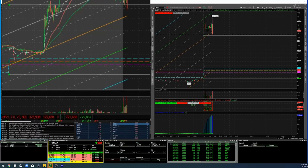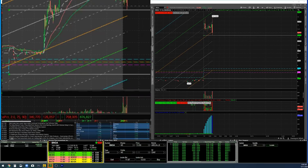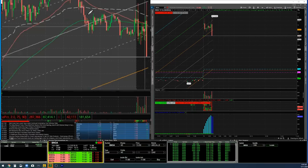You know what? I forgot to mention JMIA. It had a setup that I was going to mention, and yeah, it's moving beautifully, isn't it? It had this setup from yesterday, and anyways, that's a strong move right now. There goes SNOA dropping out. I was going to add some short, but that squeeze up kind of made me feel he might go through a push. But anyways, that's just destroying some traders right now.